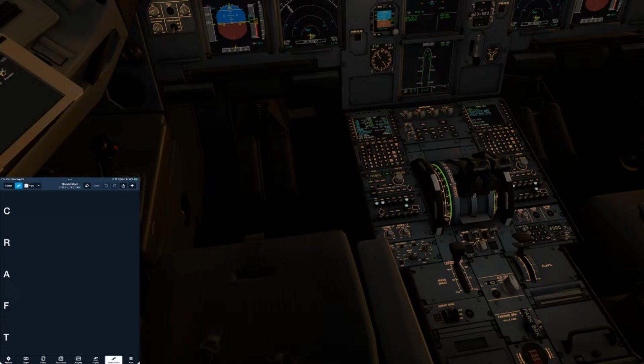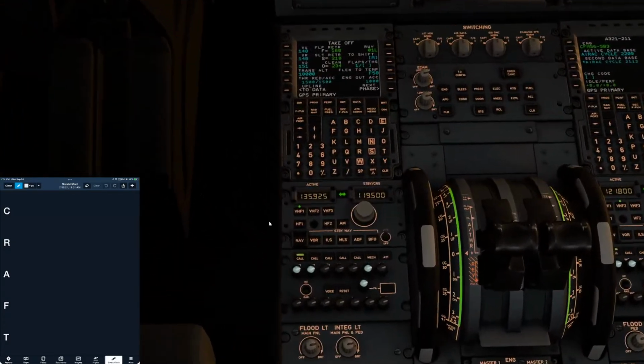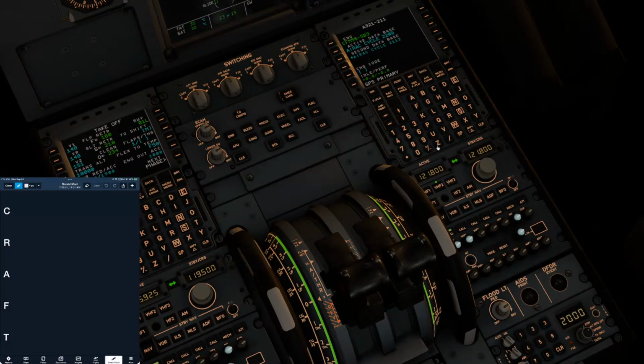135.925. Roger, 2997, FedEx 301. I hear them. VHF1 is set on. All the way. VHF1, it's on. 185 for United 1951. I'm not hearing them. I wonder if I'm too far away. Yeah, I hear them talking.